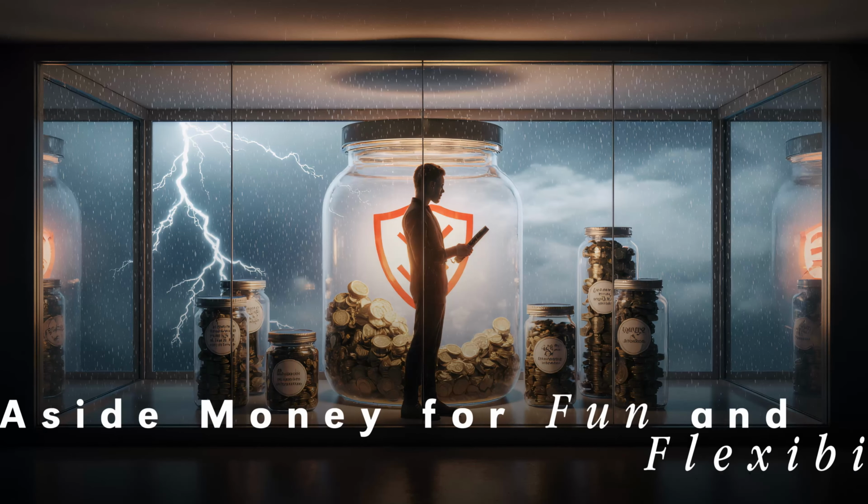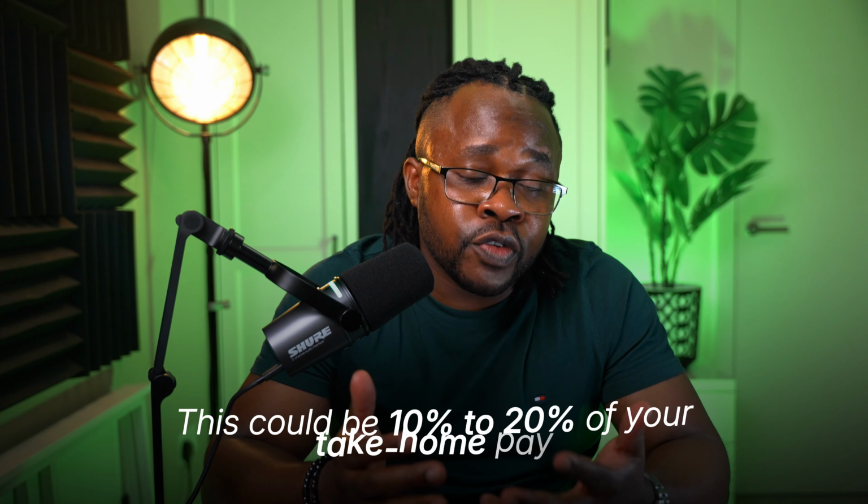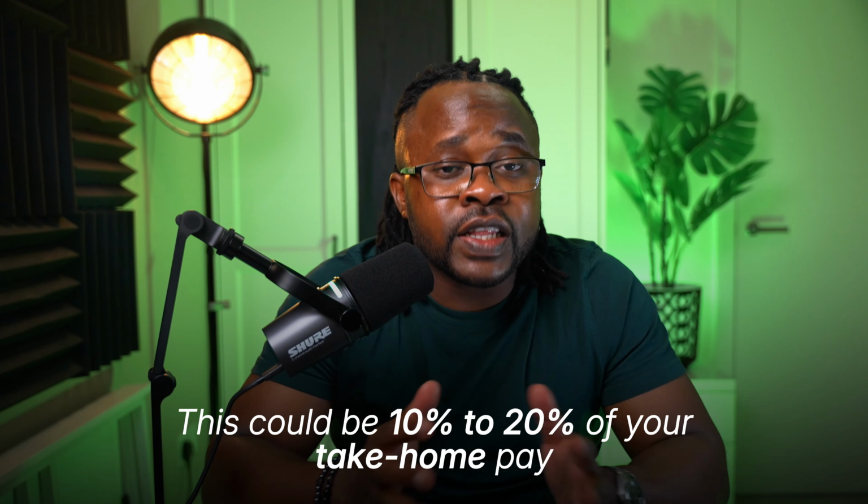Step 7. Set aside money for fun and flexibility. You see, once you've covered your responsibilities and secured your future, allocate a percentage of your income to discretionary spending. This could be 10 to 20% of your take-home pay, depending on your financial situation. This step is important not just for lifestyle balance, but also for sustainability. A budget that allows for enjoyment is easier to stick to and helps avoid burnout.